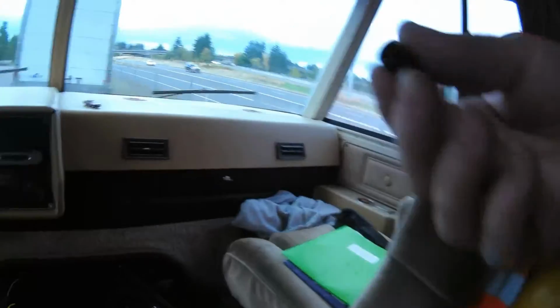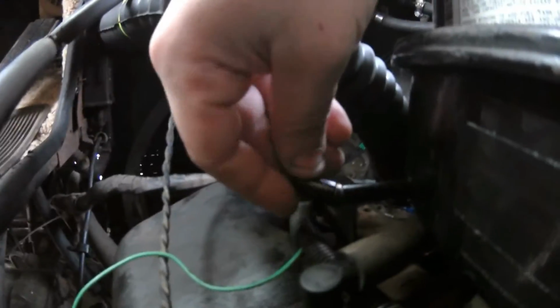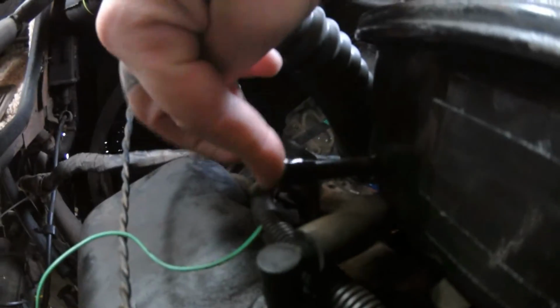Found the rest of my vacuum caps. Now I can finally put the last finishing piece on this emissions delete. There we go. That's just the inlet into the air box.